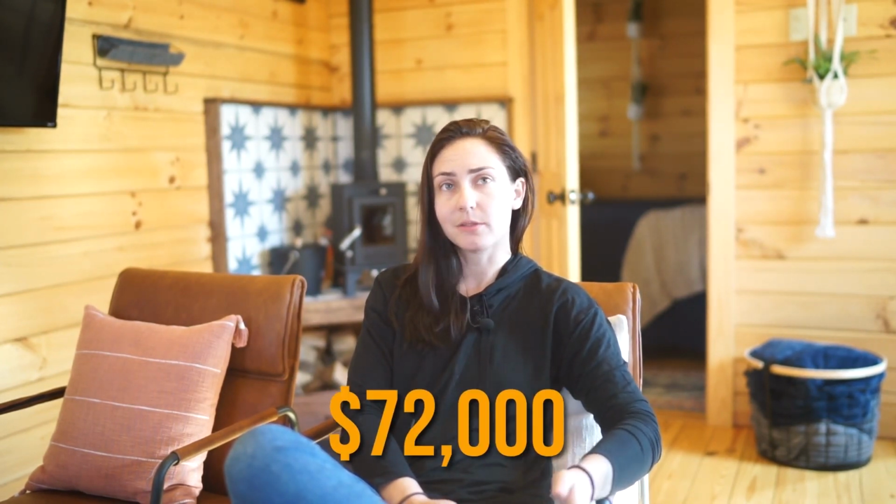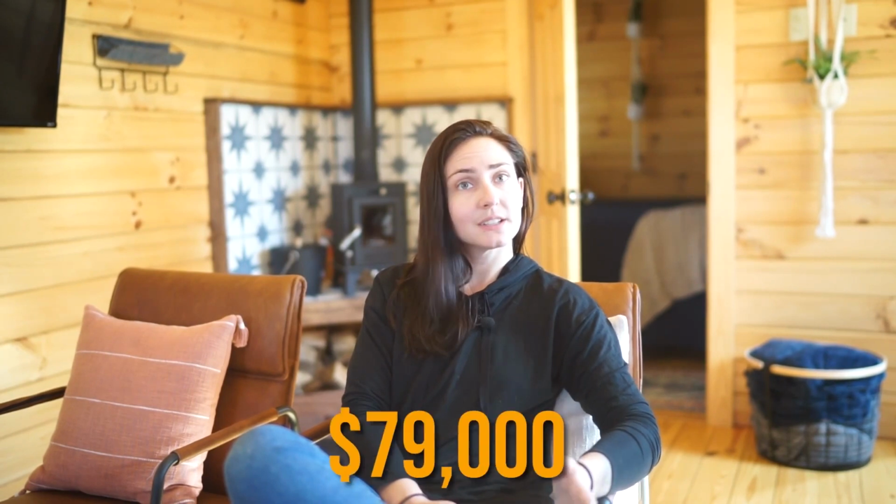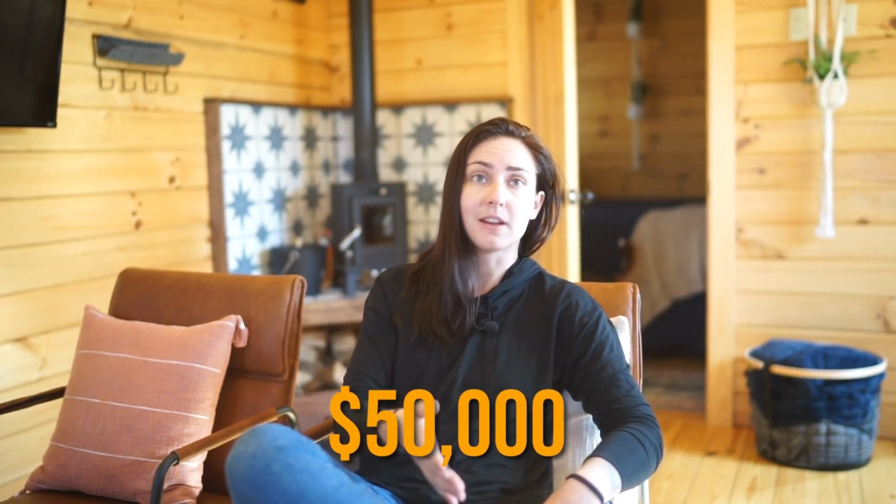So the land itself, we actually got a land loan, so that came appraised at $72,000. So it was listed at 79, and the seller actually agreed to come down. So that was spectacular. That's always a good thing. And we only had to cover about 20% down. So that was that much cost up front. And then the cabin itself was $50,000. And then with all the furnishings and everything added to the cost of the down payment, we're in at about $110,000 all in cash. So let's check out the grounds, shall we?